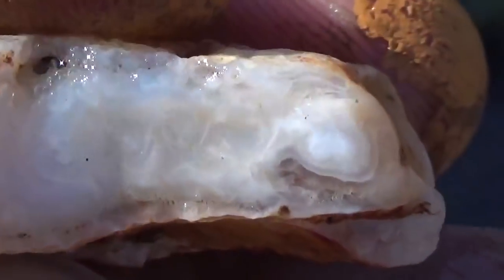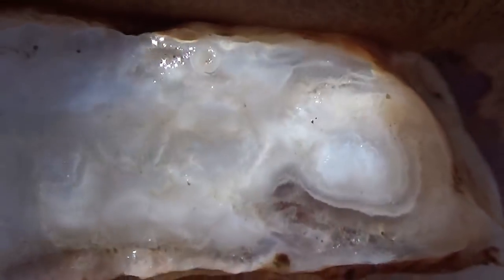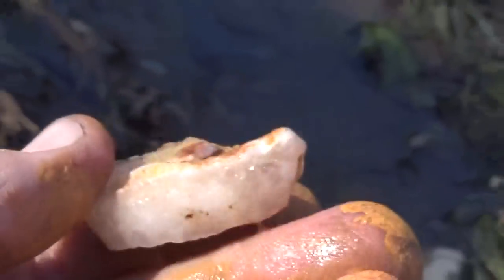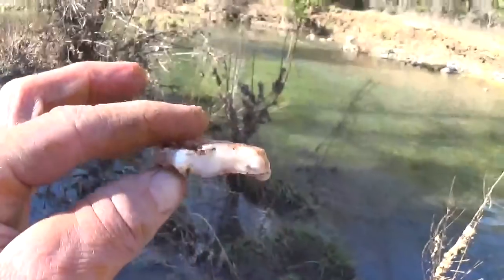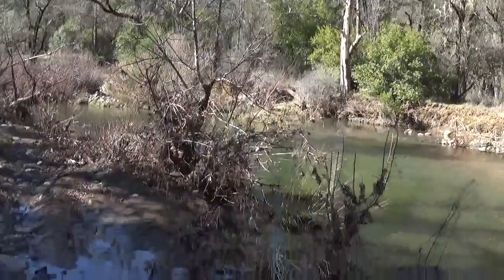Ew, got some layers. Nice. That'll work. Yeah. That's where mountain lion jumped out at us last year.